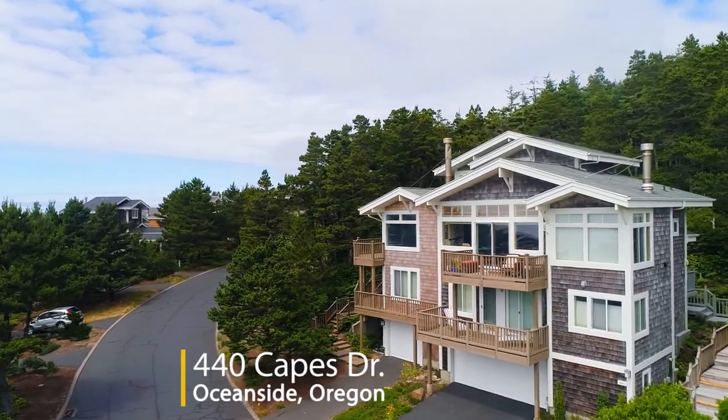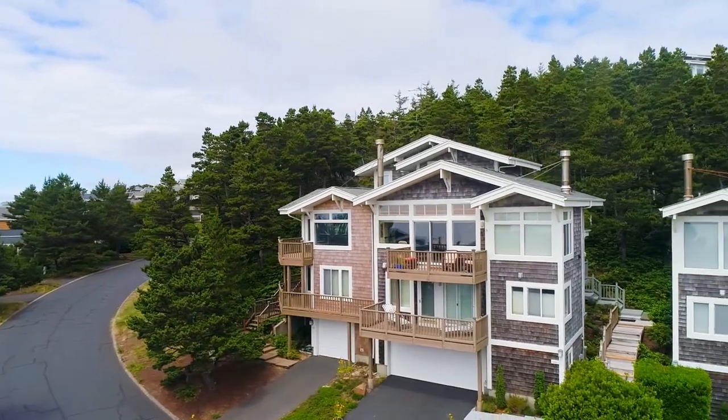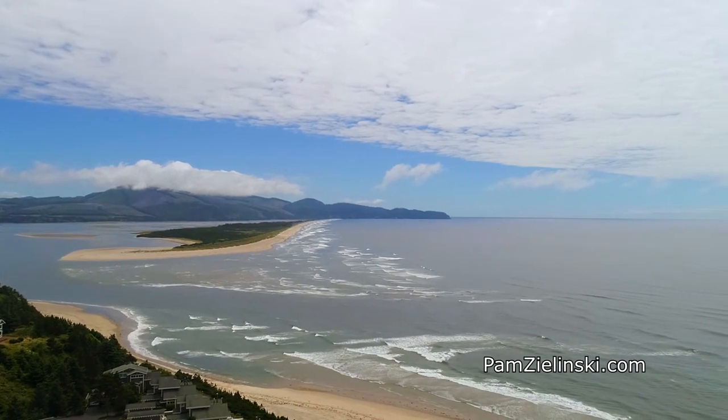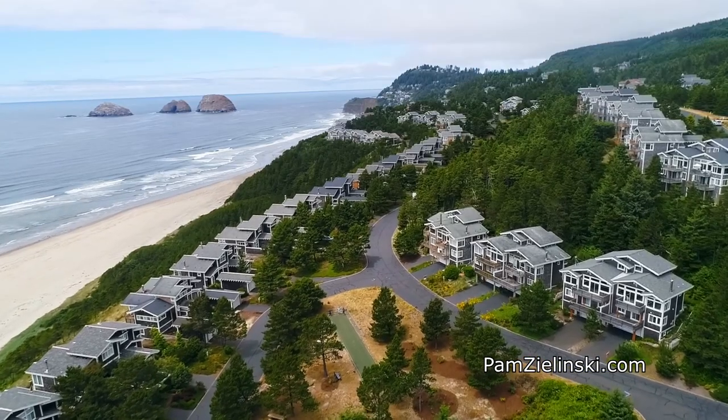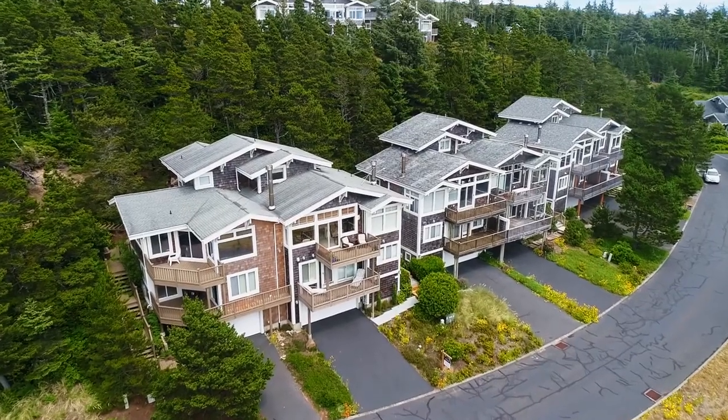Welcome to this beautifully remodeled ocean view home in the Capes, a private gated community. Enjoy panoramic ocean views, including Cape Lookout and Neatarts Bay. Backing to greenspace, it also offers wonderful privacy.